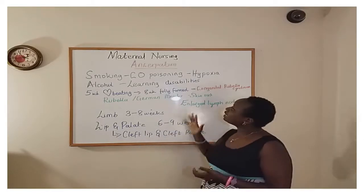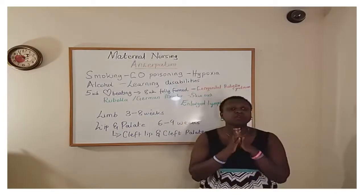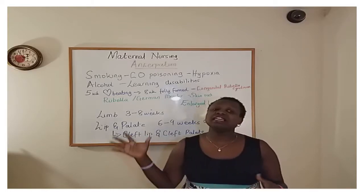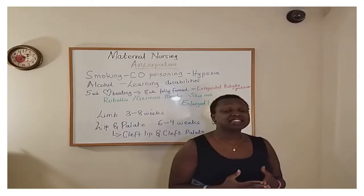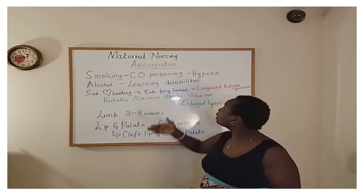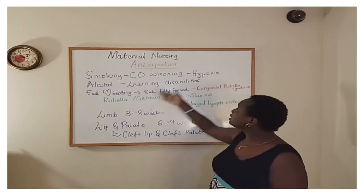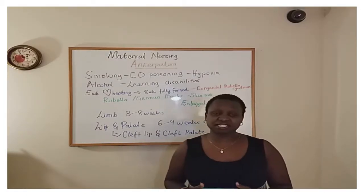Okay, so let us talk about what alcohol and smoking do to pregnancy. Now, we do know that when you smoke cigarettes, you are actually causing a state of carbon monoxide poisoning. When it comes to pregnancy, the placenta is supposed to filter the nutrients for the baby. However, smoke is something that crosses over the placenta, and so it ends up causing hypoxia. Now, hypoxia is a condition where you have low oxygen levels in your system, and this affects the baby, especially the brain, the central nervous system, and its functioning.